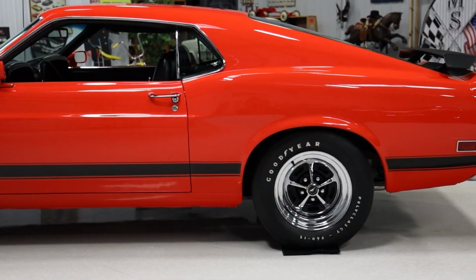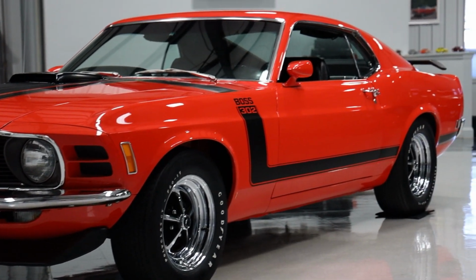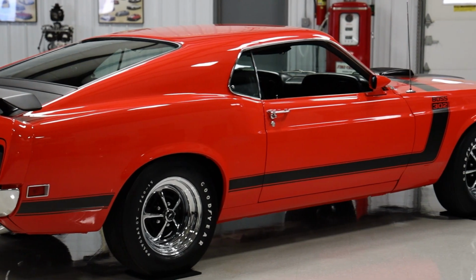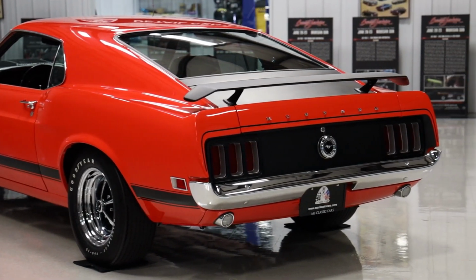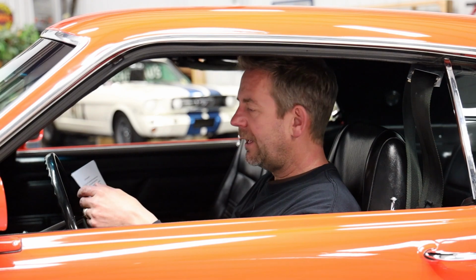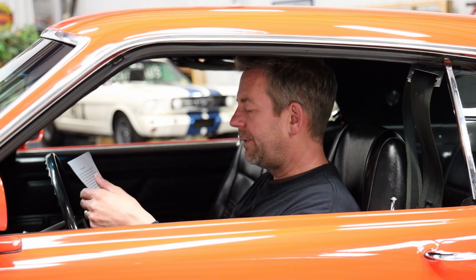The car, again, was refinished in its original color of Calypso Coral paint. The paintwork is incredible and was recently detailed to a brilliant shine. This is a very, very high quality paint job, and the guys in the detail room did an amazing job on it. It looks absolutely stunning. It truly looks like it was painted yesterday. And as I just said, the body is super straight and it's got super gap lines throughout.